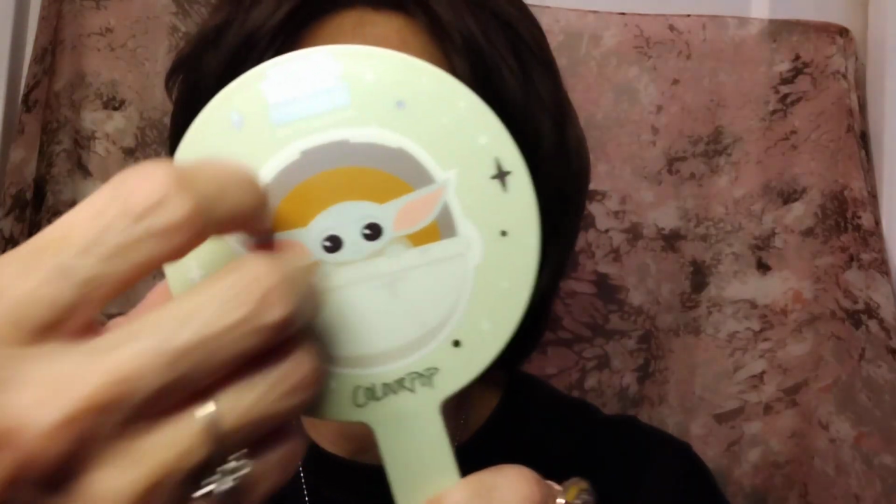So, what I'm gonna do next, I got my brushes and I got my sponges too. I'm gonna use my little tiny sponge. I use this for concealer. I have a mirror, my Star Wars mirror. I'm gonna use this, you guys, because it's gonna help me to see a little bit better.